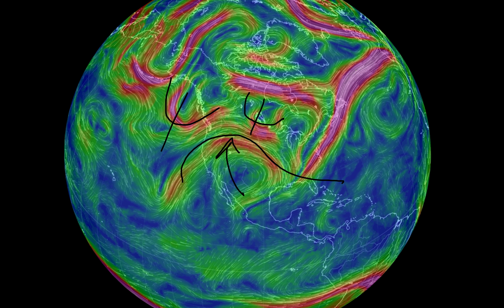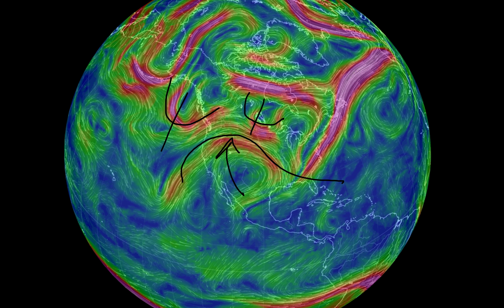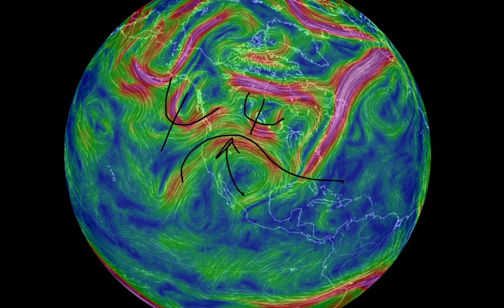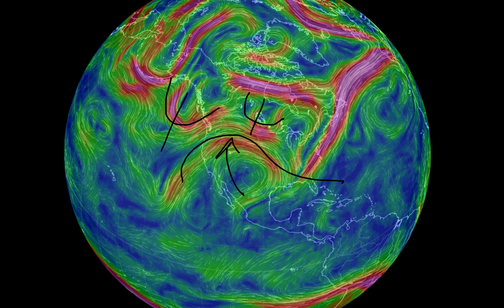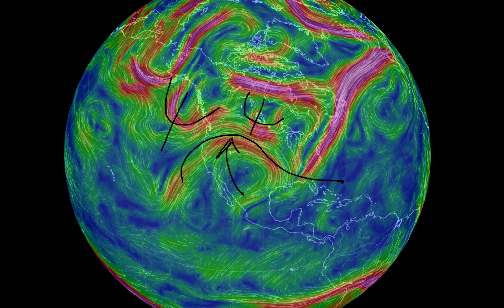So while the Corn Belt, the central United States, have been very quiet over the last couple of weeks, we continue to keep an active pattern in place over the Canadian prairies, and that's going to mean some precipitation chances for a lot of folks across the Canadian prairies. Let's go ahead and jump into that.